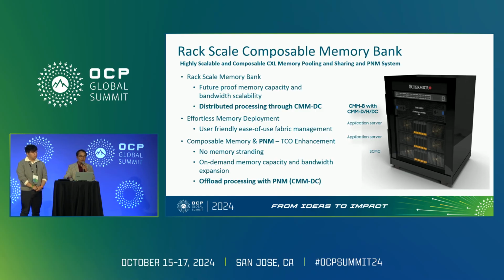This is also a TCO enhancement solution. Many people already discussed the memory stranding issue in these sessions. So with dynamic memory allocation and memory pooling, we could avoid the memory stranding issue, and we could allocate memory on demand based on the capacity and bandwidth requirements. And also we could offload processing to the CMM-DC that Sangsu presented.